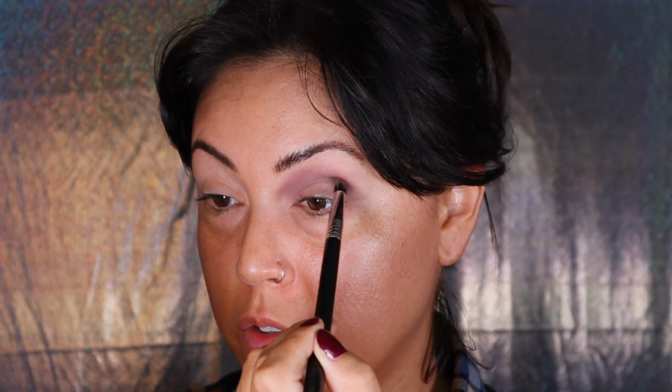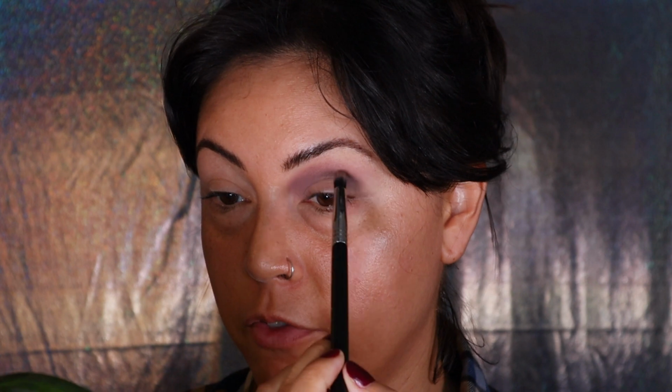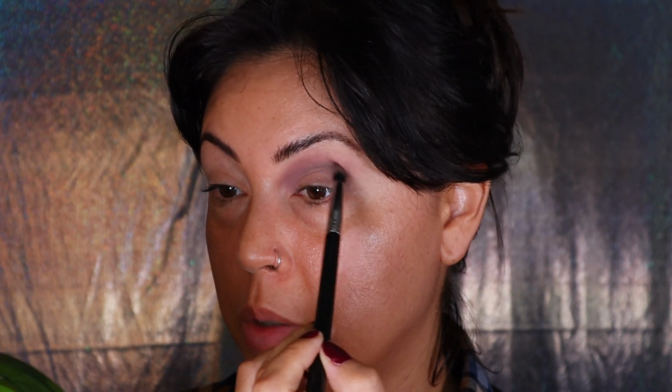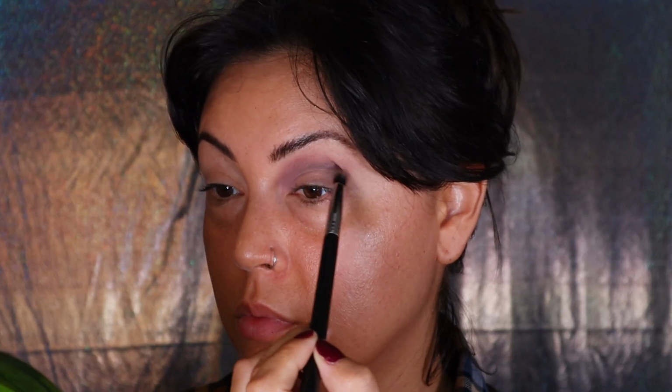I find that the point of this Duo Fiber is to give soft blending and precision, which I enjoy. It almost gives the look that a pencil brush would give, but a little bit more of a diffused look, which I find very, very helpful when I'm doing my makeup. And I'm trying to get a more controlled crease smoke, if that makes sense.